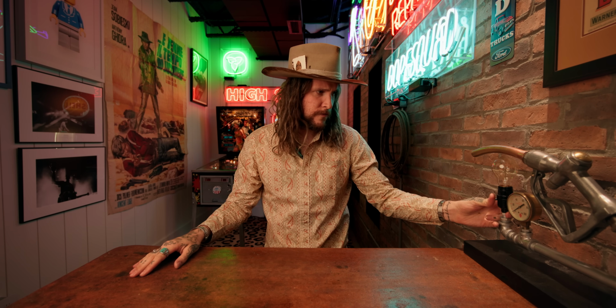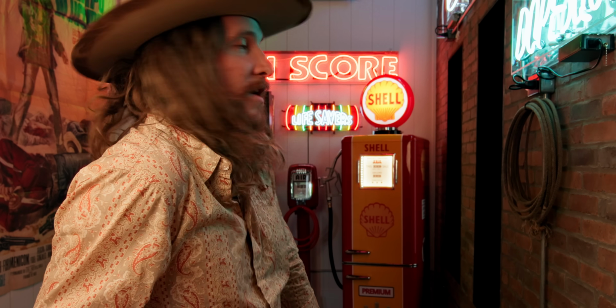How do you guys like my new background? Been working on this for a few months actually. The only downside of this, it looks great. You don't get to see the shell. Oh, I don't have the air pump on. Oh, party foul. You don't get to see the cool shell gas pump fridge that's full of film.